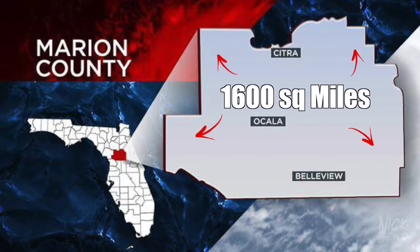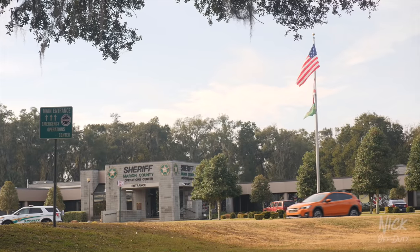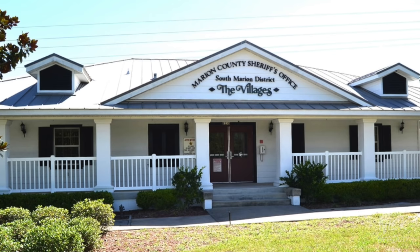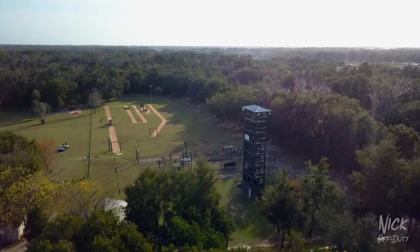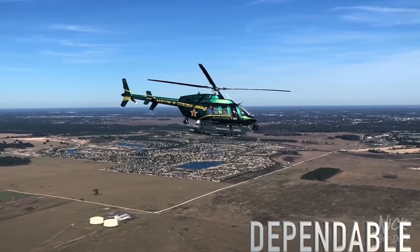I'm noticing around here, this is like a police officer's Disneyland. This is a huge compound. It's very big. We got 1,600 square miles to cover, one of the biggest counties in Florida. Right here, you're at our central operations building. Besides this building, we have 11 district offices scattered all throughout that 1,600 square miles. But then also here, a training facility I'll show you a little bit later, obstacle courses, indoor shoot houses, we have a bunch going on, aviation, we may even get to go out there today, I don't know.